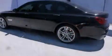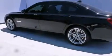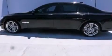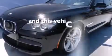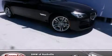The following features are also included: a steering wheel with memory settings, air conditioning with automatic climate control, cruise control, leather seats, a passenger side vanity mirror, side impact airbags, child seat safety anchors, an auto-dimming rearview mirror, and this vehicle has fewer than 11,000 miles on the odometer. Please call today to reserve this vehicle for a test drive.